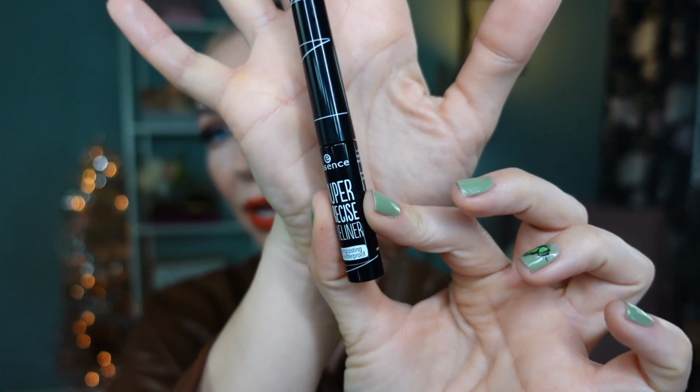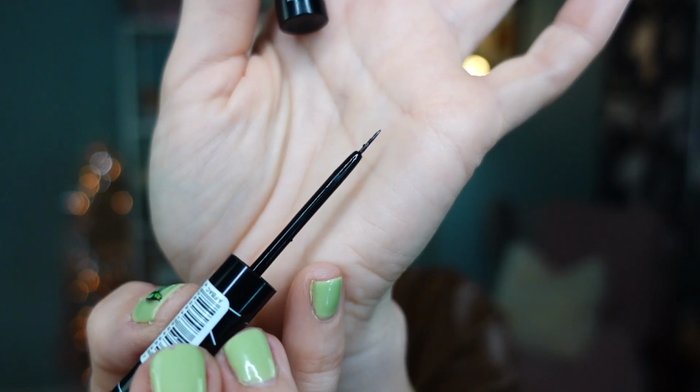This is Super Precise eyeliner from Essence, Precise Bristle Brush. This is what I used today to create the wing, and I just find this super easy to apply. The formula is very nice. It doesn't run, it doesn't smudge, it doesn't fade, it doesn't crackle. Fantastic formula for just being a few bucks.